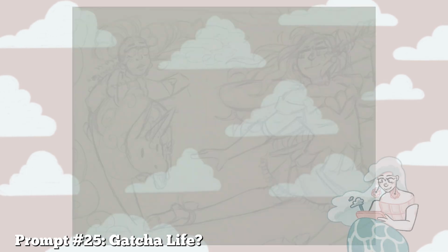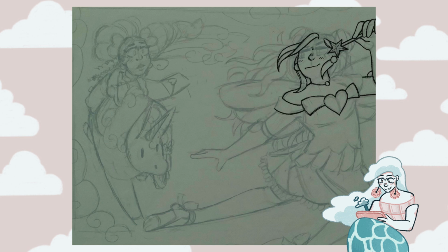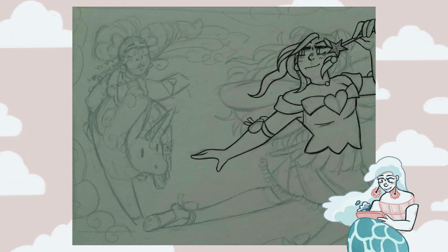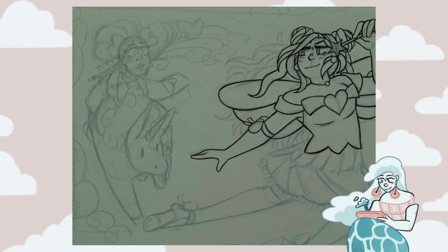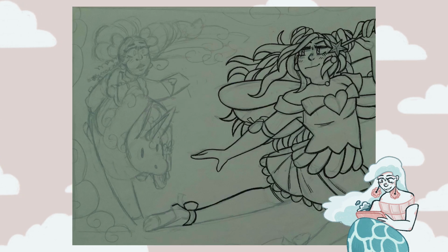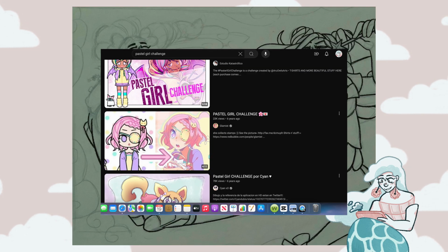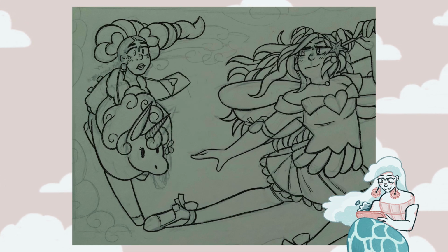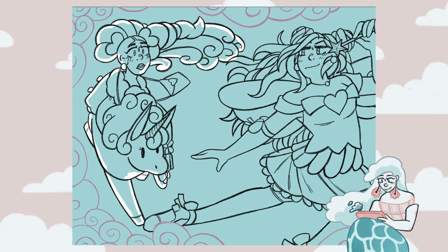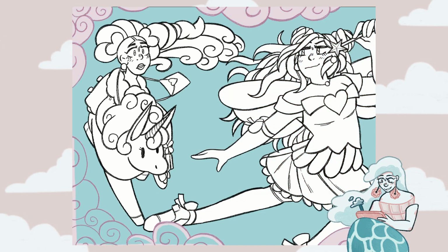Prompt 25 is technically Gacha Life. I just personally didn't feel like downloading a program just to probably use it once, and so I tweaked the prompt into doing something kinda similar. This might be something that not a lot of people remember, but there was this period like 6 years ago where people were doing this thing called the Pastel Girl Challenge. Basically, you downloaded this particular dress-up app. People would make a cute little girl on there, and then they would do a speed paint or a drawing and post it somewhere. I don't know if anyone else remembers this being a thing.